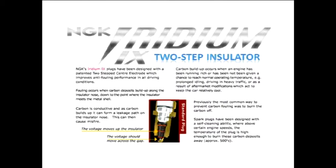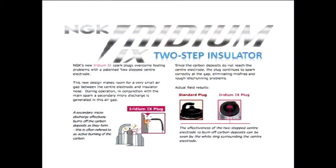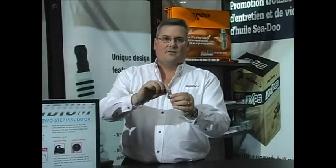This is a two-stage insulator device, or an anti-fouling device, for lack of a better term. The way it works, if you picture the cone of a spark plug, as the emissions burn off in the combustion chamber, they naturally coat the inside of the spark plug, or the cone itself, and the carbon starts building up. The two-stage insulator device adds that extra layer, a little air gap. So once the carbon starts going up to the top, you'll have a secondary micro discharge around the top of the spark plug, right around here, where the carbon is going to start burning off. The plug is non-restricted and will keep functioning.